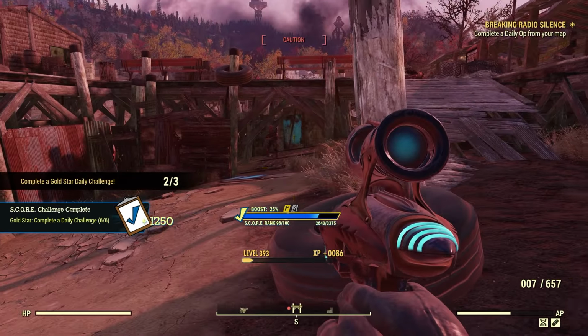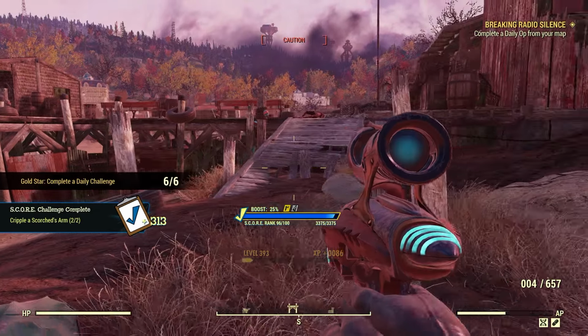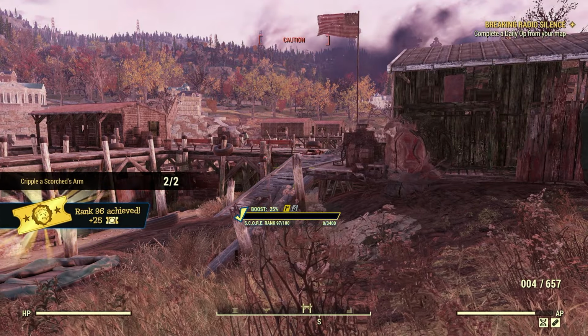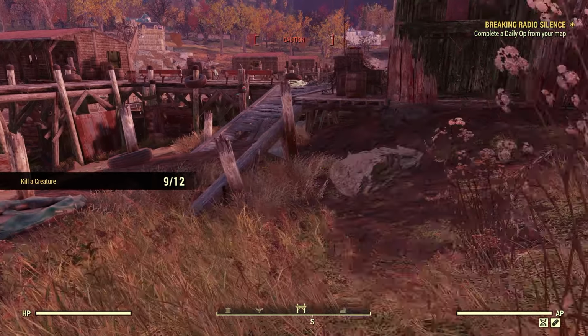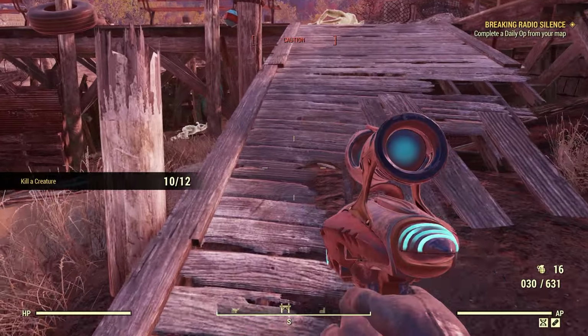So that's not too bad. That's pretty good, actually. The last time I used this bad boy, it was not doing very well at all. You guys saw me do the weekly challenge video yesterday. We went after crippling a bunch of super mutants' arms. We used a shotgun with the Enforcer perk card under Agility. That worked extremely well. Like stupid well.